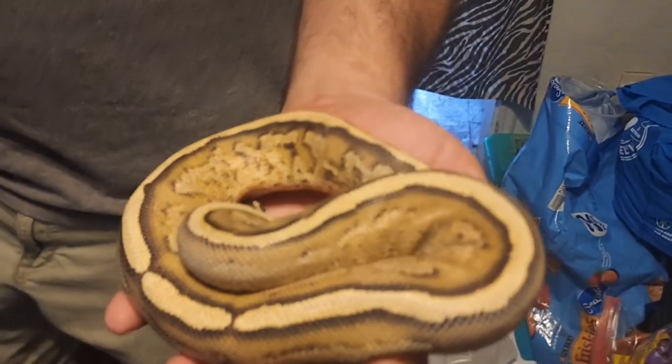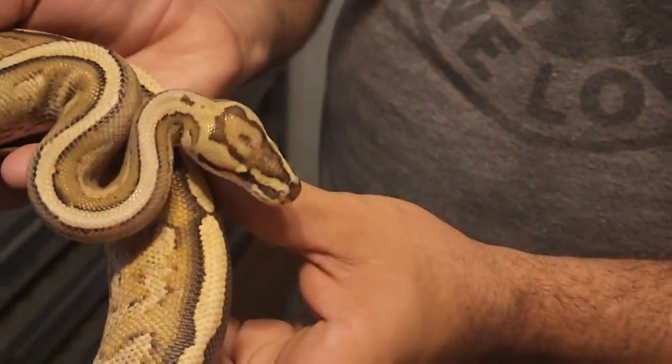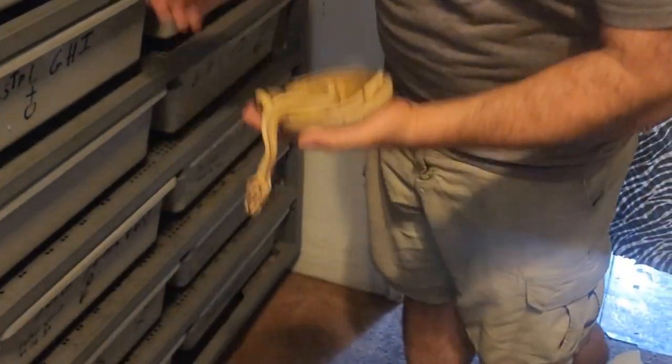Special. This one seems a little shy. Yeah, it's a female. It's another female. Oh, very beautiful pattern. Wow. Here's one they call Bumblebee. It's really pretty. I'll show you down.